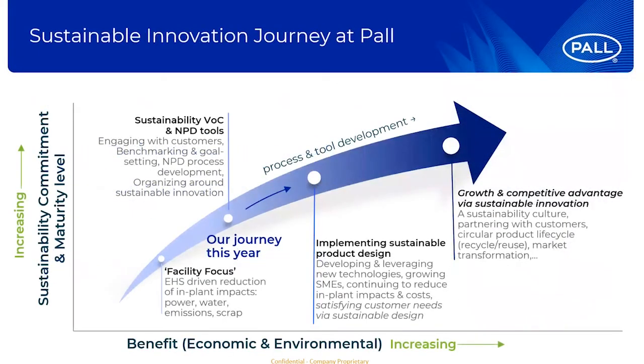So this has been a big initiative at Pall, and it's something that we've been trying to bring in more and actually bring it as more of a value for all of the new product development that we complete. So we've got specific people who work on this. We have sustainability champions, and you can see this is almost the journey that we want to take.